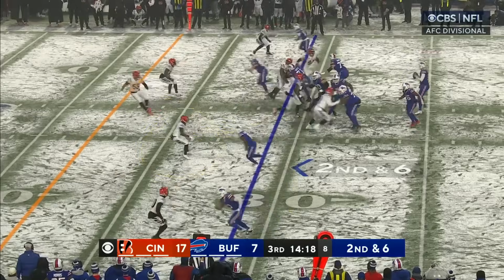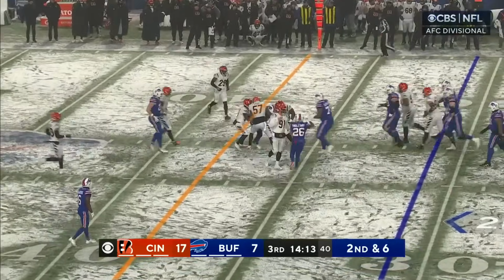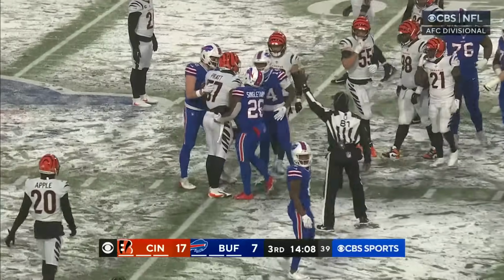Throw it out here. If not, trying to get Diggs involved. He had 3 for 27 in the first half, and forward progress will give him the first.